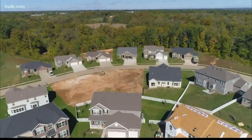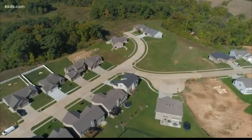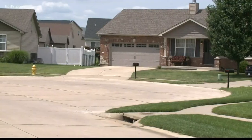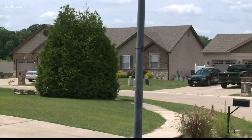With lots of trees, common ground, and large home sites, the price is hard to beat for a home with this amount of space. These homes, very affordable. I mean, this is great price, great location, amazing value. Homes in this community start in the 220s and go up from there, probably to the low 400s.